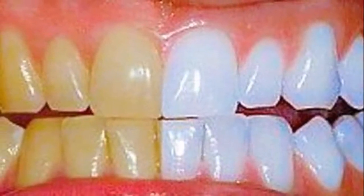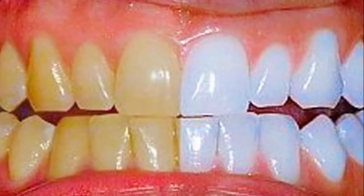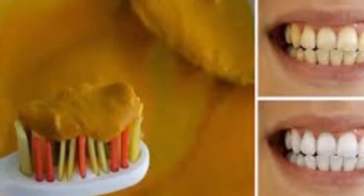Turmeric for teeth whitening. Below, we present two recipes that can be prepared easily at home. Both meet perfectly the function to whiten teeth. Ingredients: 1. Turmeric powder. 2. Coconut oil. 3. Sodium bicarbonate.